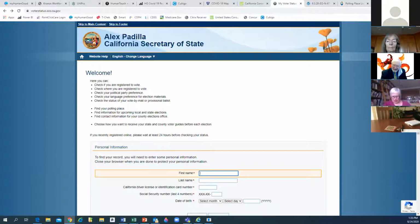Kevin? Yes, Doris. As far as parking goes, you might also inquire whether the church across the street will allow us their parking area, which is just closer. Yeah. Sure.